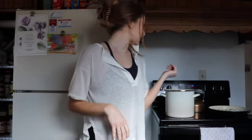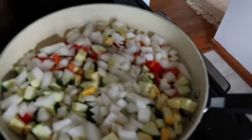And you just want to cook this pasta until it's about al dente. So mine said between 12 and 14 minutes, so I'm doing 12. Now I'm going to show you what I'm going to do to my veggies. So here they all are.